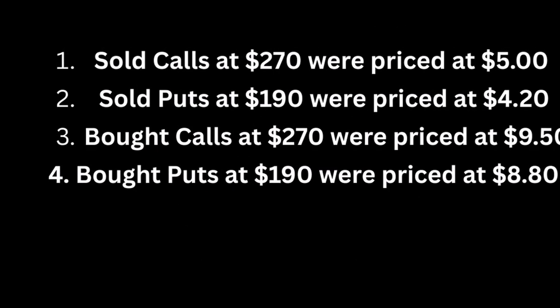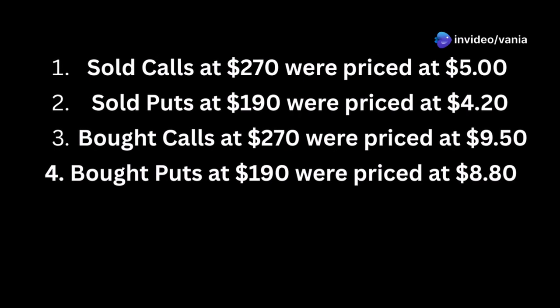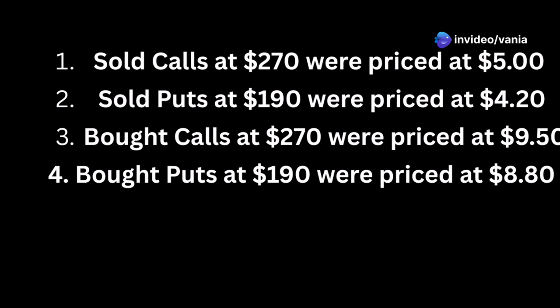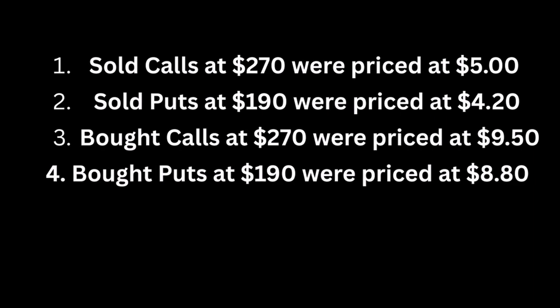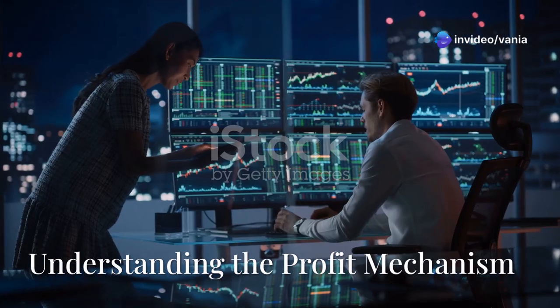At the time of placing the trade, sold calls at $270 were priced at $5. Sold puts at $190 were priced at $4.20. Bought calls at $270 were priced at $9.50. Bought puts at $190 were priced at $8.80.